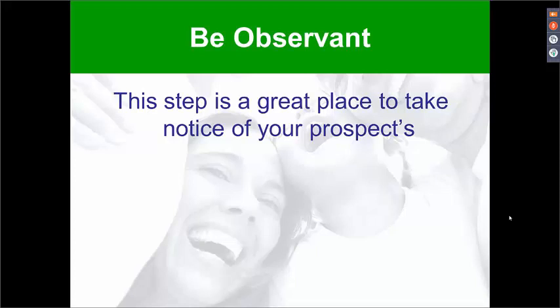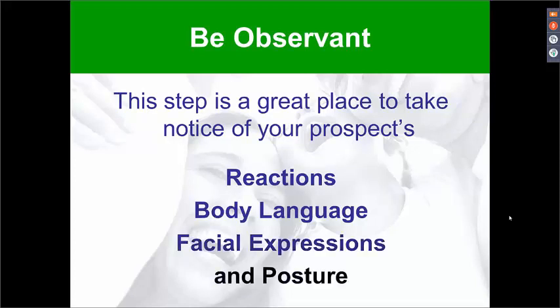Be observant. This step is a great place to take notice of the prospect's reactions, their body language, their facial expressions, and their posture. If they start to lean in, if they start to get interested, rub their chin, you've got them. Just keep moving forward.